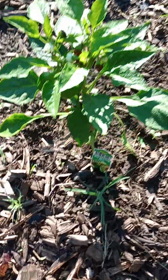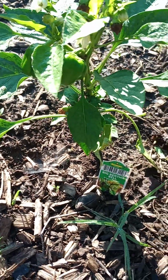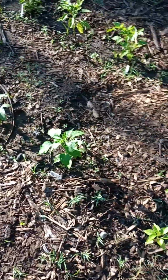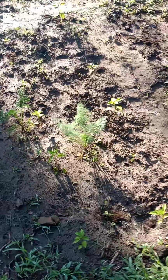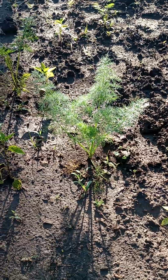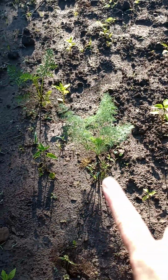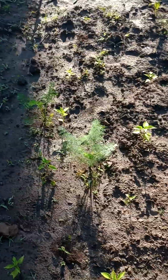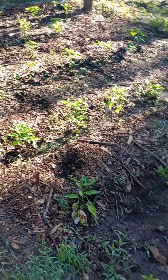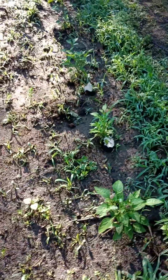This one here was a store-bought pepper, Big Bertha Bell, and we're going to get a couple peppers off of that pretty soon. Over here, I have some random things in this bed because we had laid down a bunch of random seeds. So I actually had a dill plant take off really well right there. And this area is going to end up being mulched like the other half. But that's just all our peppers for the back anyways.